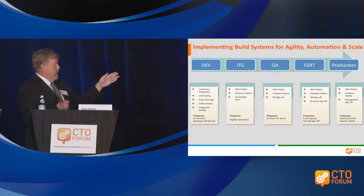About 50% is automated in unit testing. We have .NET and Unix as well, or Java. ITG, or integrated test, you can call your environment whatever it is, but the first one you do is integration or near neighbor or whatever, coming out of development or those agile environments.